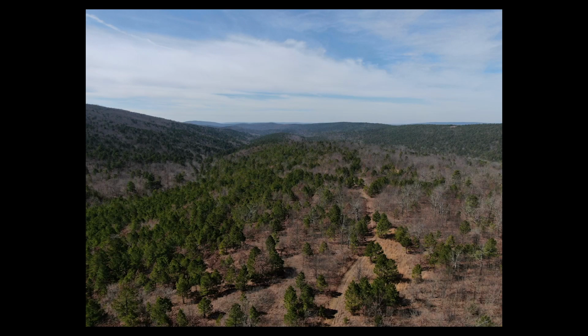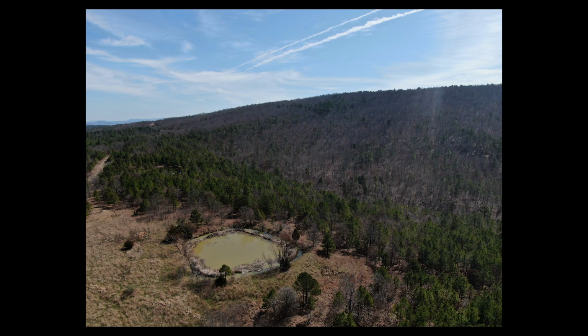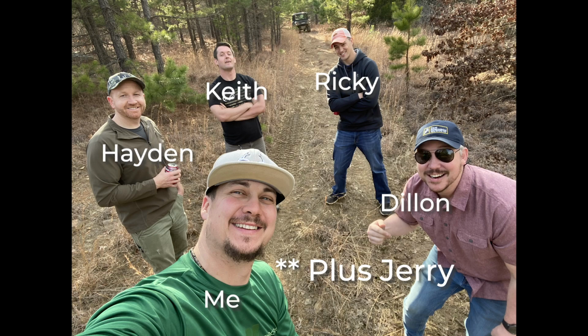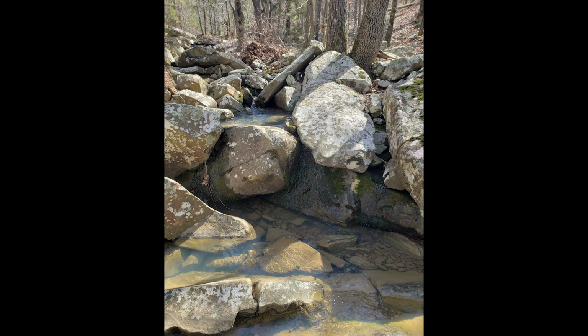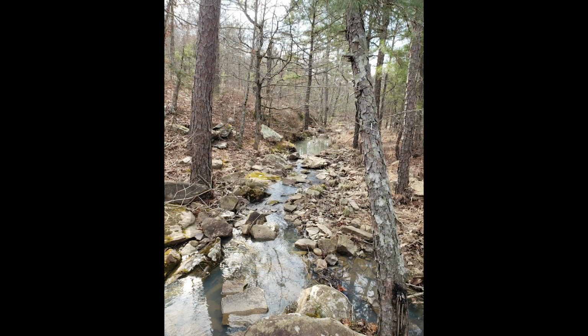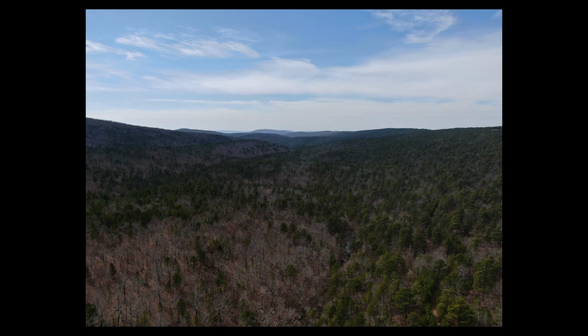Well, this is a story about 400 acres down in southeastern Oklahoma. I was very fortunate to get a great group of guys together to go in on this property. We had a plan to buy it, and then a plan to build a cabin. We call the property Pine Ridge, and we actually named the company that we formed Pine Ridge Investments.